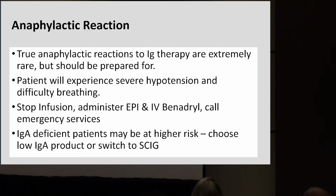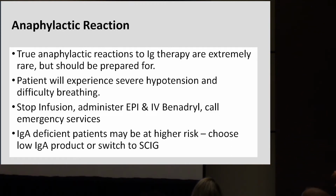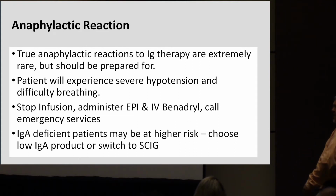Patients who are IgA deficient may be at higher risk, and even that's debatable. These are people who do not make the antibody IgA, or very much of it. Well, what happens is, since they don't make much of it, their body recognizes that as being foreign, and they can have a higher risk of anaphylactic reactions to that. But we can address that by choosing a product that has low IgA levels, or going to subcutaneous.